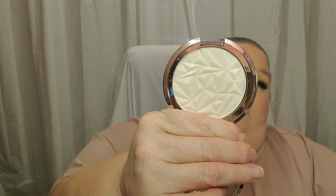So I don't know. This is from Becca, and it is in Vanilla Quartz. This is newer to my collection, so it's not going anywhere. I do think that Smashbox, because Becca has now closed, but Smashbox has taken over their best highlighters and their under eye brightener. See how gorgeous that is. So you can still get the Becca highlights. I think that it's just certain shades. I know Opal is one of them. But I'm sure if you looked on the Smashbox website, it would tell you.